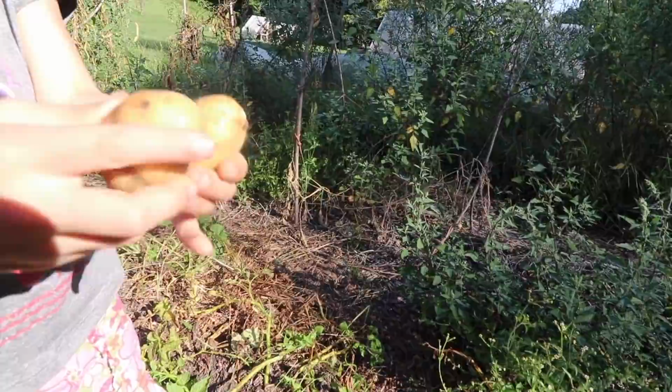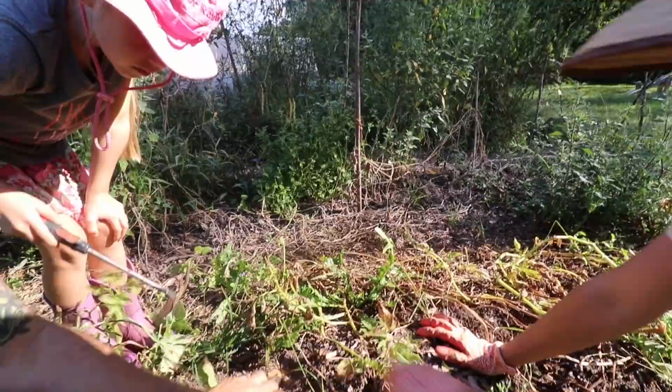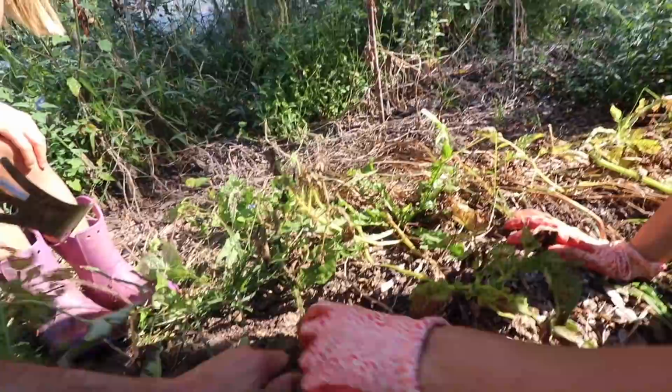Those are little guys. When you dig in here, you gotta make sure you don't hit the potato. Okay? Use your hands. Look, you already hit one. You gotta use your hands. Break this one up. But see, Mom, there's ants. Ooh, oh, look at that big guy.